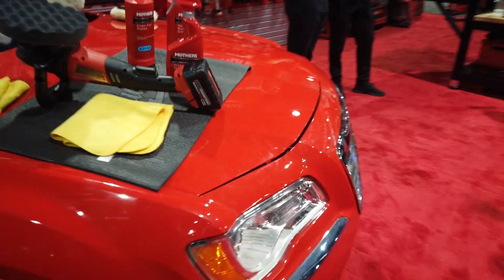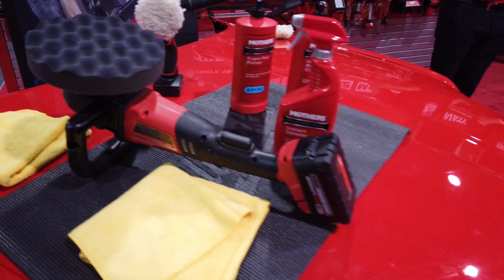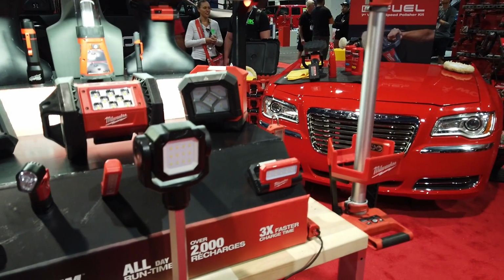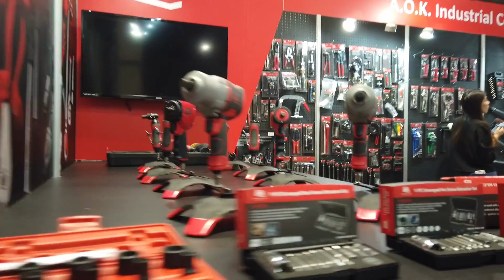One of the things I was kind of excited to see was their polisher here. It seems like everyone's coming out with them. DeWalt was showing off their polishers as well. Looks really nicely made. Definitely robust. Of course, the lighting system. Milwaukee is just killing it with their lighting system. They've got the M18 as well as the 12-volt system, the pocket lights, rechargeable ones. And then we jump over.